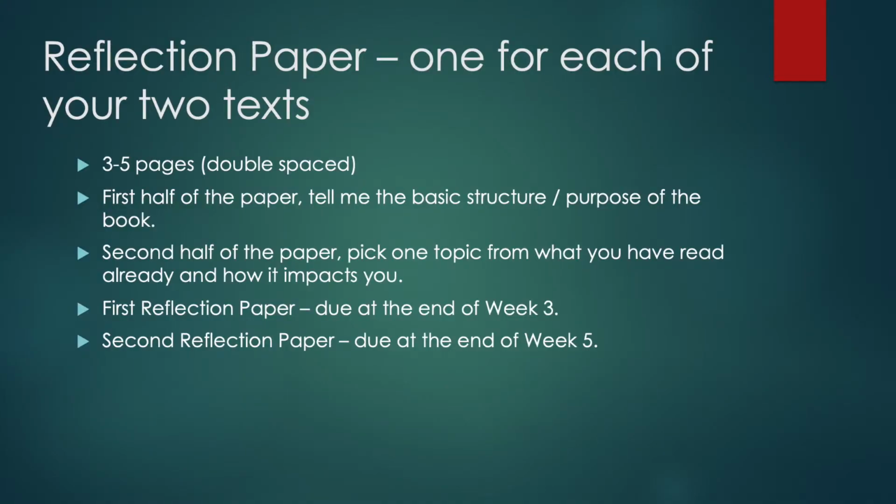You have 2 textbooks: Understanding Scripture, edited by Wayne Grudem, and of course Glenn Powell's great book, Saving the Bible from Ourselves. You're going to write a 3 to 5 page reflection paper on both of these by the end of the course. I don't care which one you use first. It doesn't matter to me at all. So you can just pick the one you want, and then a few weeks from now, for the second one, you can pick the other one.